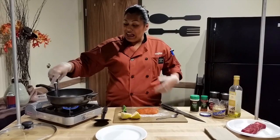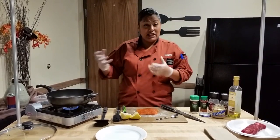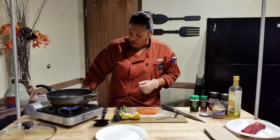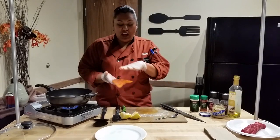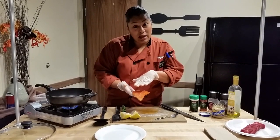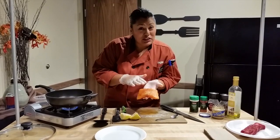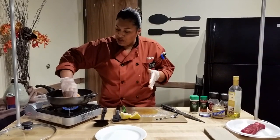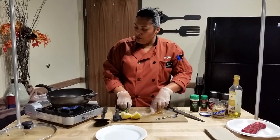And if you have a really good pan, like stainless steel, and they tend to get really hot, then put it to a low temperature. What I'm going to do first is sear the top portion of the salmon. Now you'll see the bottom portion has a bunch of lining on that. You're going to sear that last. So we're just going to put my salmon in there. We're going to let that start to cook a little bit.